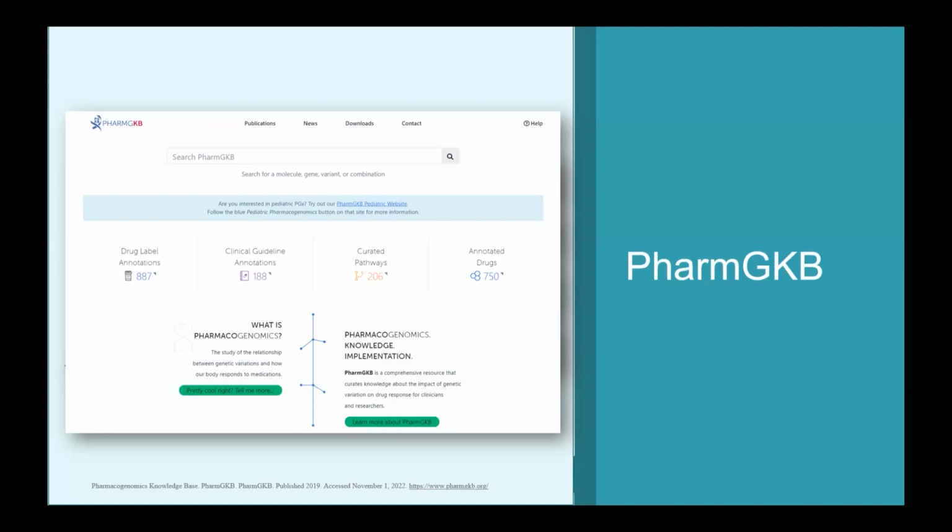And then it also has something interesting. It's called very important pharmacogene summaries. They're essentially gene summaries for non-experts, which can be really helpful if you're learning about pharmacogenomics or for patients.